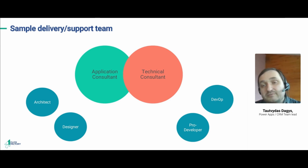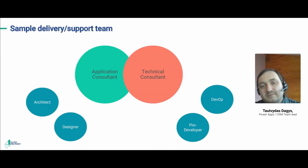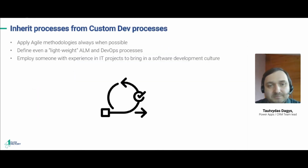And this is just a sample. It's just combining different competencies from this area into such a sample team. Again, I'm just repeating this once more.